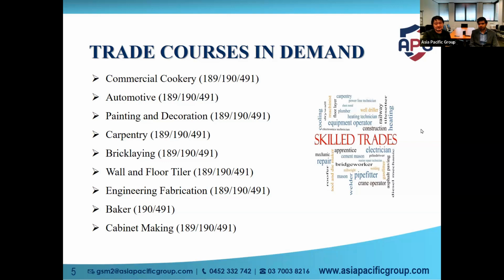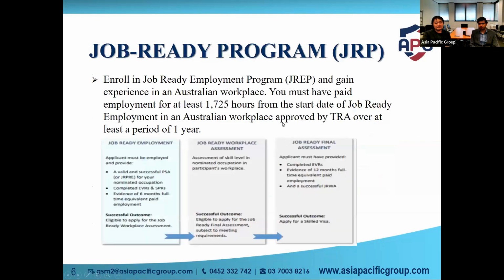There are always possibilities. And next is our Job Ready program. I will give you a brief of what the Job Ready program is, and then I will pass the floor to Ramneek, and he will go through the program with you. So the Job Ready program, at the moment, has 4 stages technically. You will use this program to prove to the department, or at a later stage, that you are a qualified worker for your occupation.